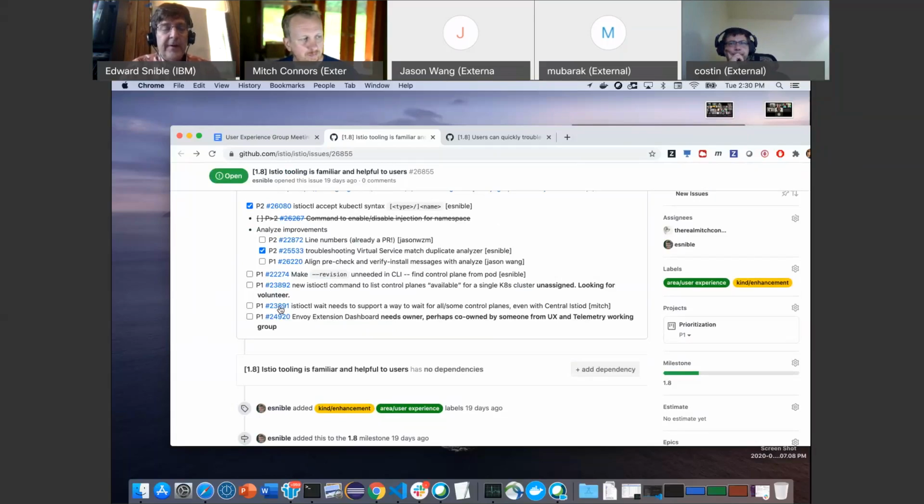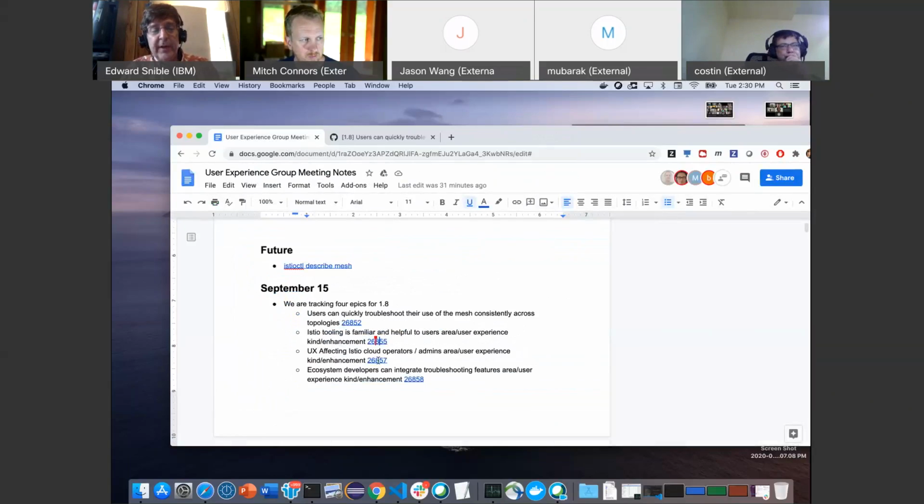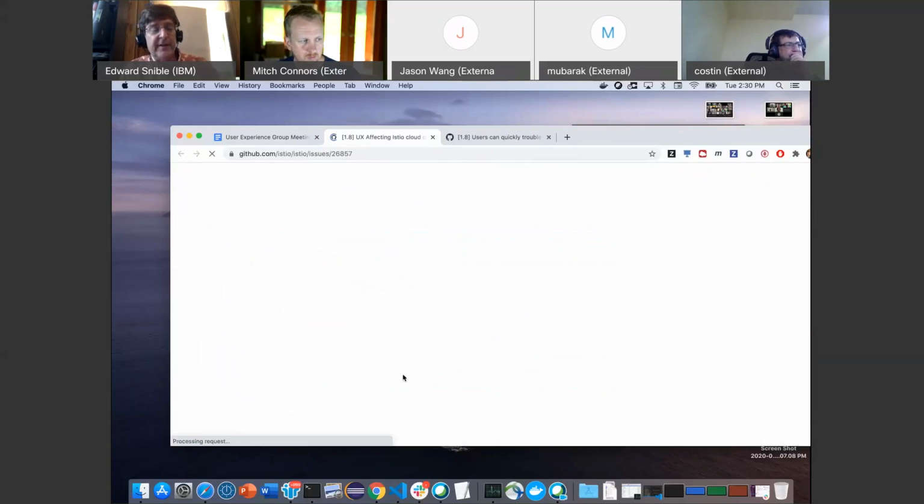The last item under this epic is the Envoy extension dashboard, which we're supposed to be doing together with telemetry. And I have been going to their meetings, but we haven't started work on that yet. And by the way, I've been getting good at WebAssembly in AssemblyScript. So if anybody is trying to do AssemblyScript, I'm happy to talk you through it. The first day is tough.